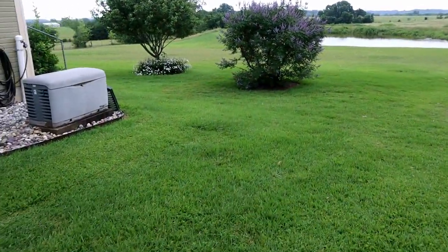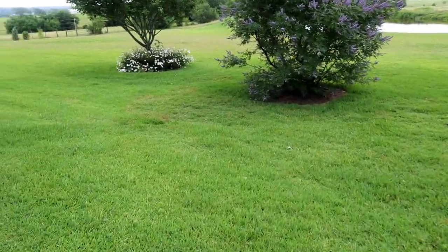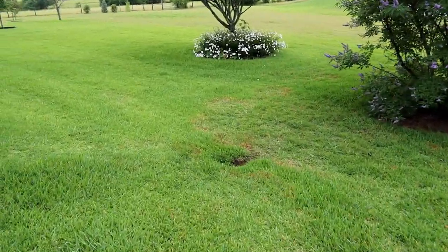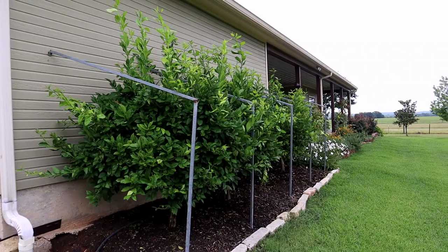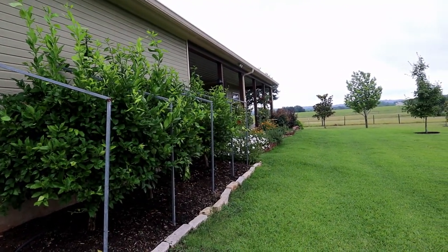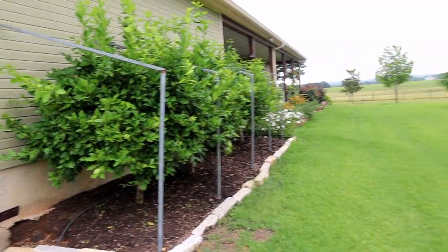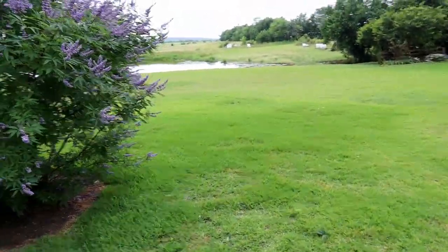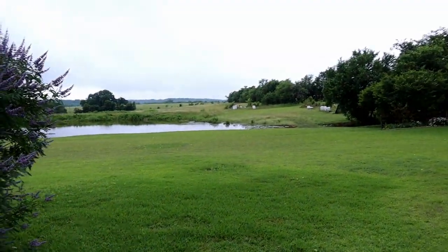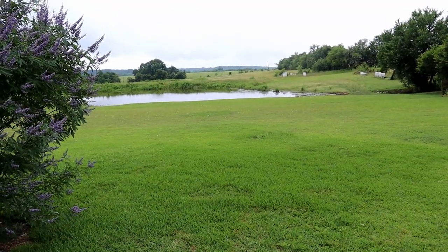Drain currently comes out here, and my wife says it's rotting her grass. Wife's lemon trees, a little garden around the back. Woman's got a green thumb. So from here down to the pond's not that far. So we'll just run about 200 foot of pipe out.